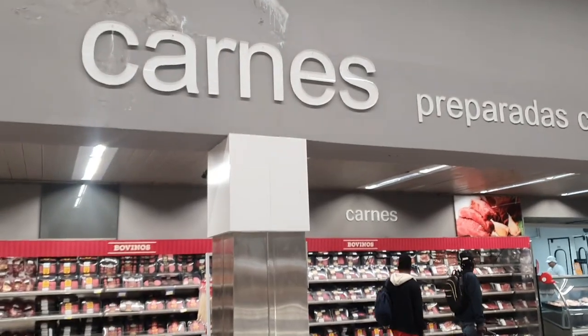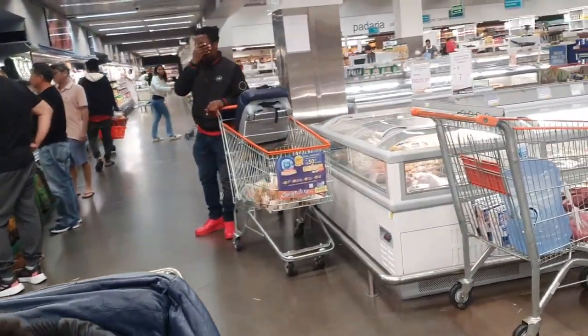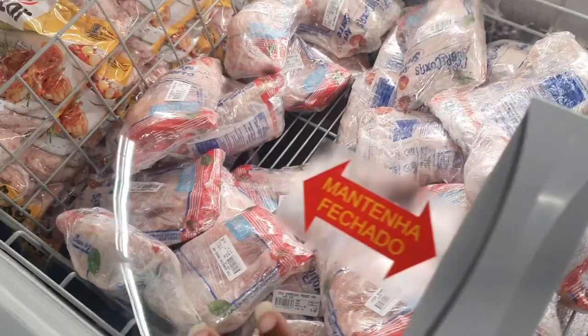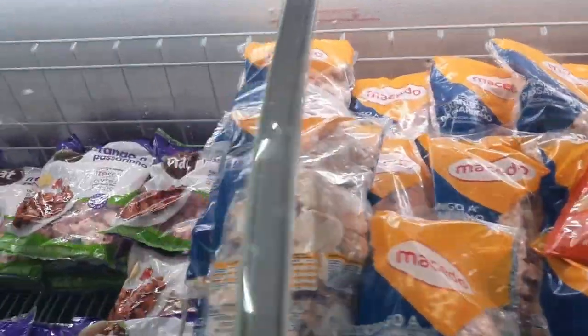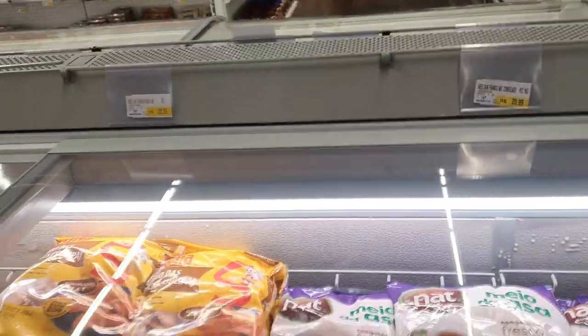Here is the carne, so many meats. We eat chicken almost every day. Here, there's still a lot of chicken in the fridge that has already been wrapped that you can get. For example, this one you can get for 7 here. We like to get the fresh chicken, right? You have a lot of different types of meat here. And this one for barbecue, you have a lot of them, 20 here.